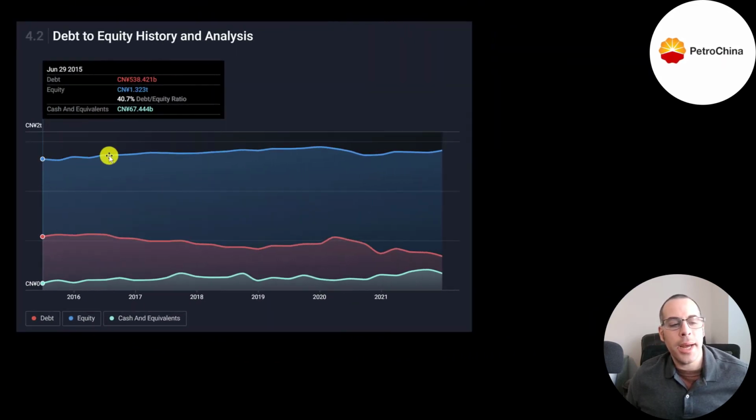This blue line is their equity balance since 2015. So it looks pretty steady. And their debt balance also looks pretty steady. It has come down a little bit the past couple of years. And they seem to keep a healthy amount of cash on their balance sheet at all times. This is what you would like to see, the equity balance a lot higher than the debt balance.